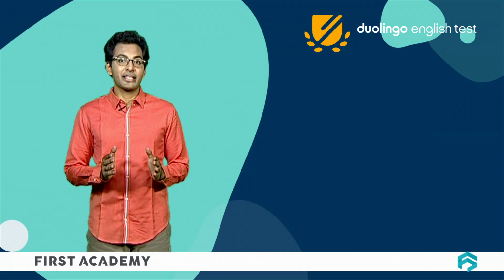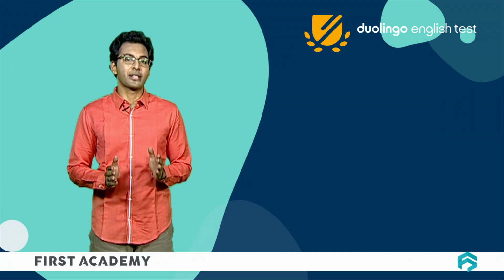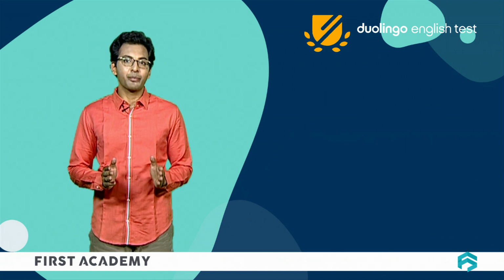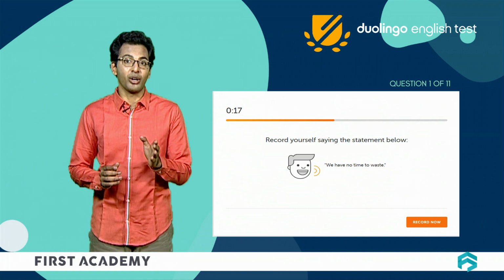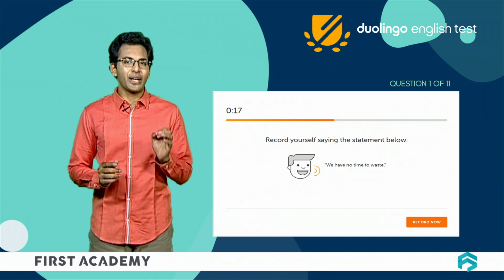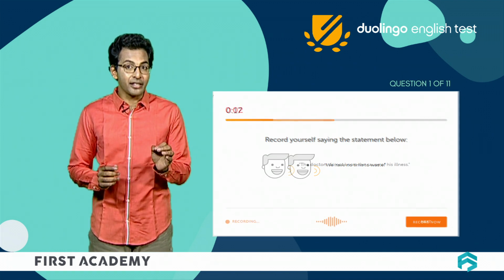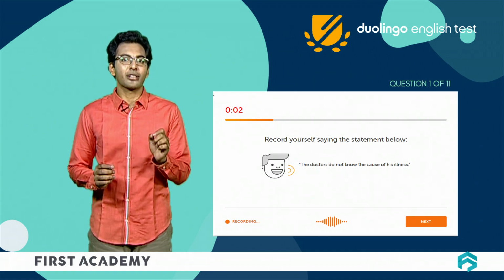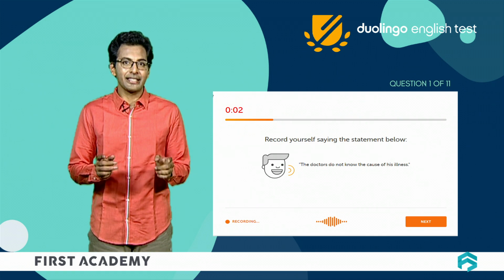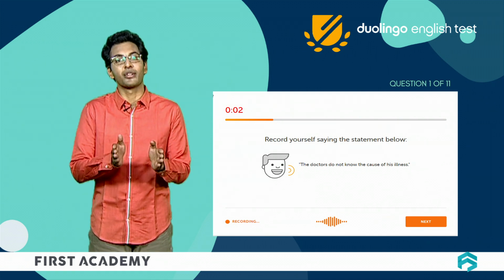The Duolingo test has 11 question types. What are they? In the first question type, you have to record yourself saying a statement that has been presented to you on the screen. Remember, you have 20 seconds to read and record yourself speaking that sentence. If you do not click record within that 20 seconds, the question skips and you move on to the next question.